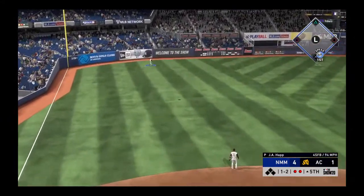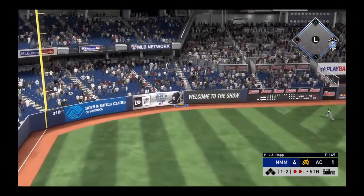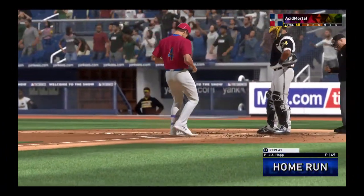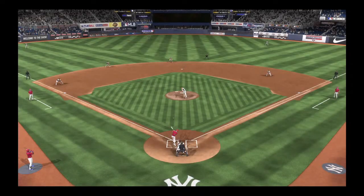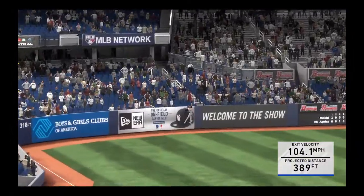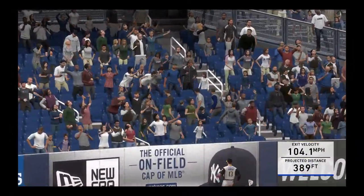Belted high in the air out to left. Left fielder looking up, and it's gone as they add still another. Man, this has been a rough one for this guy so far. That's the 3rd homer he's allowed today. He better start keeping the ball down in the strike zone, or that total might continue to rise.